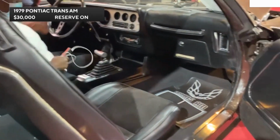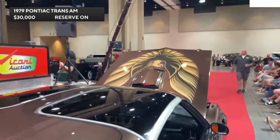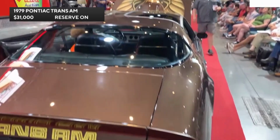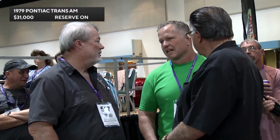One thing that's notable about this, Ted, this was the 10th anniversary of the Trans Am. This is the second generation of the Trans Am, which started in 1970. It was the first year of this body style. The front end was restyled for 1979, which makes this new and improved. We're not far. I should say that. I can't tell you, but it's going to be real close.